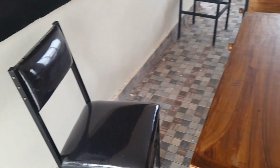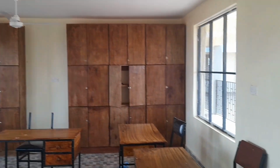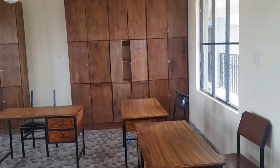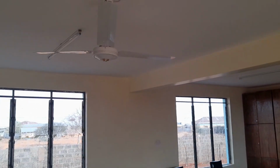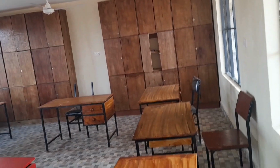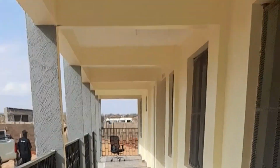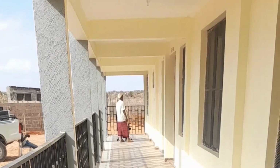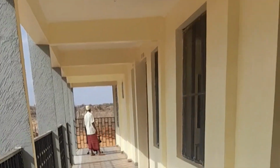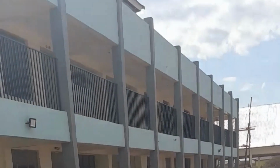This is the teachers' chairs and their desks. We have those cabinets there. I think those are for keeping books. There's another there. This is a general staff room. It is also equipped with a fan to regulate the fresh air coming inside. Next, you can have a view of this.